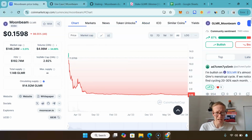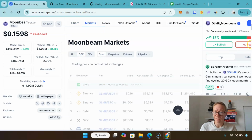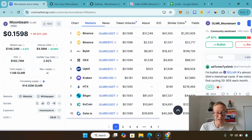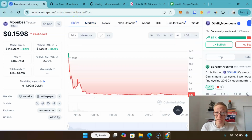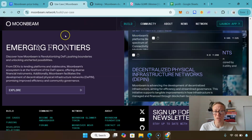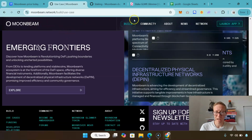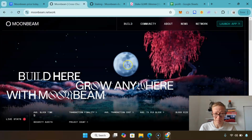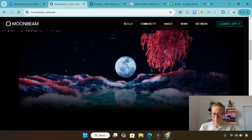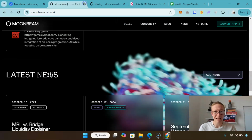I mean, this chart is absolutely horrific. Now, it is worth noting, look, Moonbeam is everywhere except Coinbase. So it's possible that it could end up on Coinbase, and that would cause some excitement. Obviously, that would cause a price pump for Moonbeam, and then potentially from there we could see really significant growth in terms of price. As of right now, it does look like, I'm closing that because it's lagging everything.